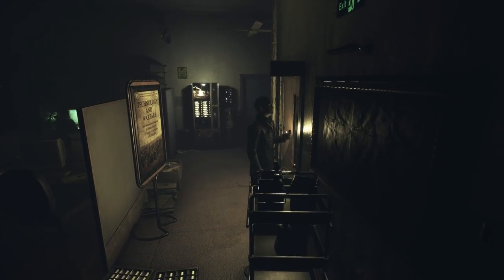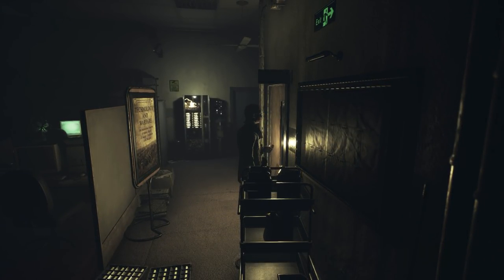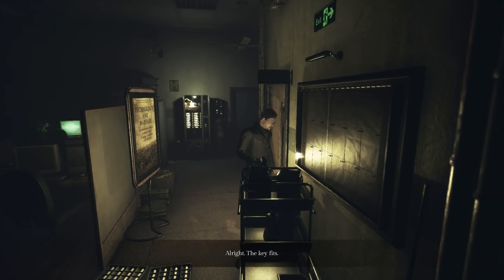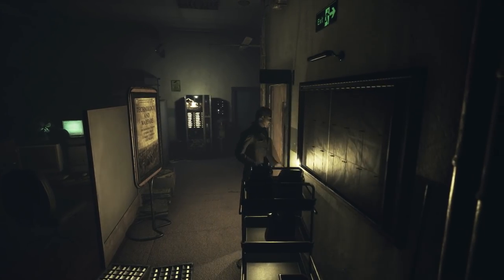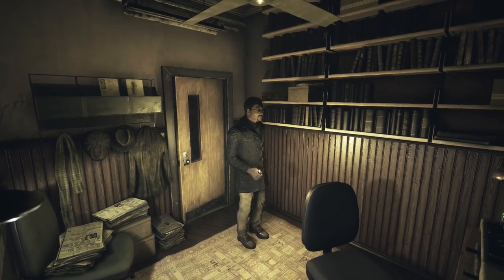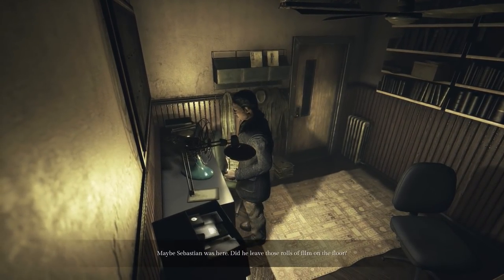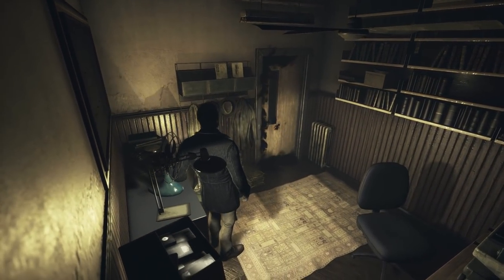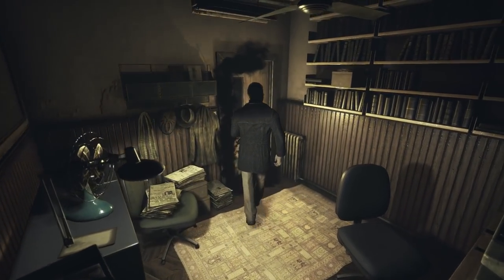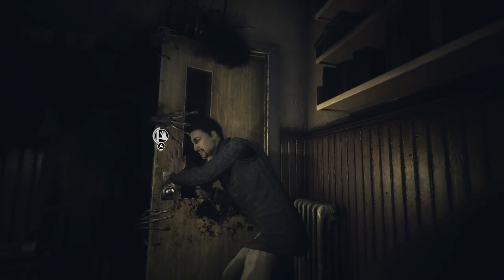Let's try this office first, though. I've got the keys now. Don't sound so disappointed. The key fits. Don't worry about it. Okay. More newspapers over here. Surprise, surprise, what's this? Maybe Sebastian was here. Did he leave those rolls of film on the floor? Whoa! Oh Christ, it's been a while. Yes, the door. Okay. I should be well acquainted with this one.